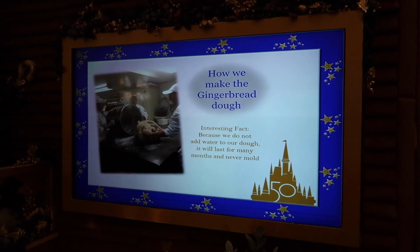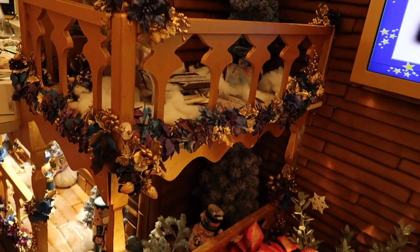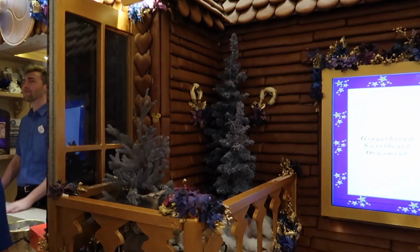Huh. That's cool. I love this. I could watch this all day. And they've got nutcrackers and little decor. It's so beautiful to look at while you're waiting in line. And there's another hidden Mickey right there. Oh man, when you start getting close, you get so excited. You're like, oh, my gingerbread.